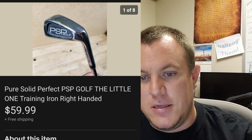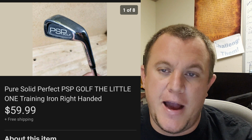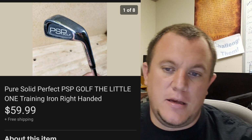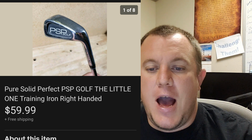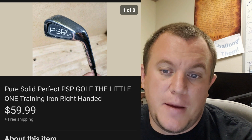A PSP, this is not the actual system, but it's the Pure Solid Perfect Golf Iron. It's like a training iron, very small, little head and face on this club. I guess it's used to practice your aim or whatever. I got 2 of these for, I think, $5 each. This one sold for 60 shipped.